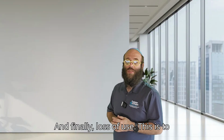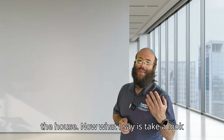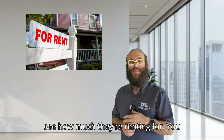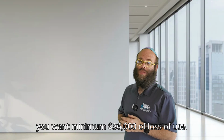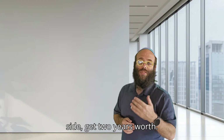And finally, loss of use. This is to cover you again if you have to be out of the house. Now, what I say is take a look at similar houses in your neighborhood, see how much they're renting for. You want to have at least 1 year's worth of rent. So if a house is renting for $3,000, you want minimum $36,000 of loss of use. If you want to be on the careful side, get 2 years worth.